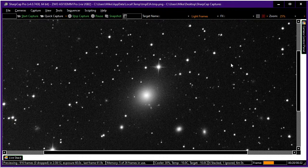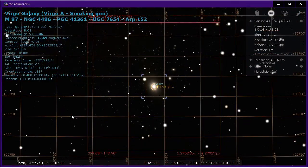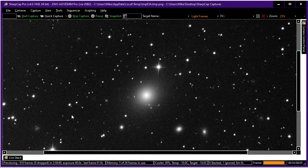Definitely a lot of galaxies in this image, though. These are not stars. That's not a star. This isn't a star. That's a nice little spiral or barred something. Yeah, I'm not really seeing it much at all. Definitely on the right target.